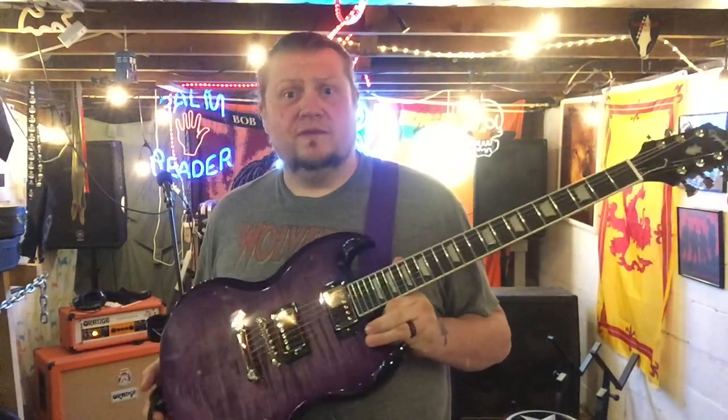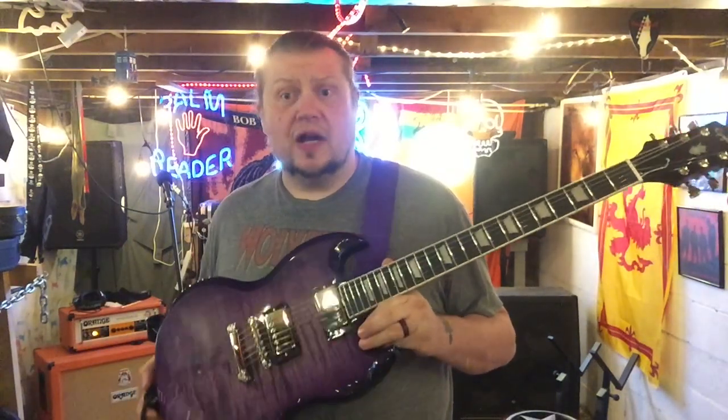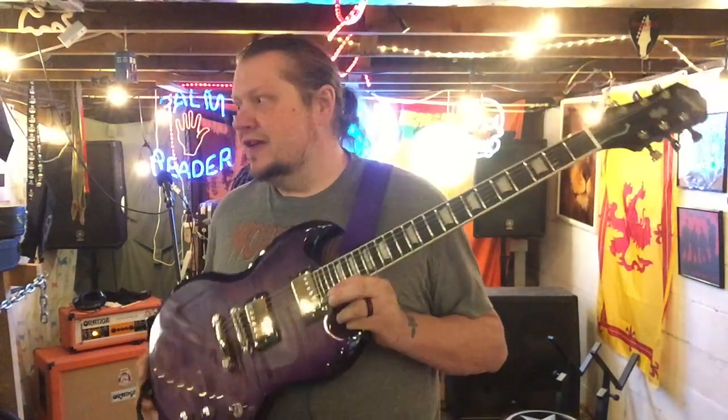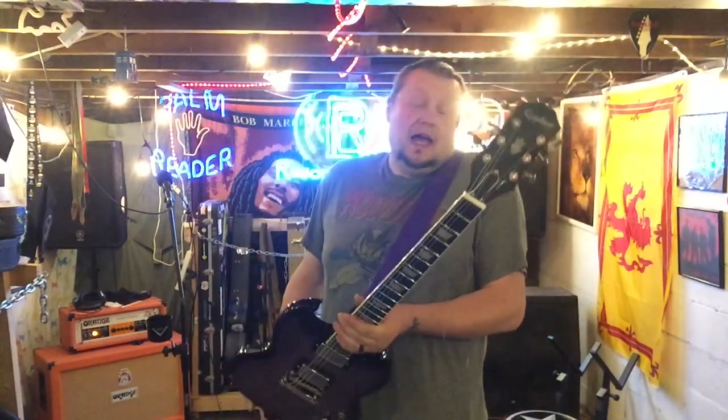If you're in the market for an SG Modern, if they've caught your eye and you really like that look and you like that sound and the playability and stuff, I absolutely recommend them. Yeah, I think it's great. It's pretty. Can't go wrong there. So yeah, that's all I got on this one.